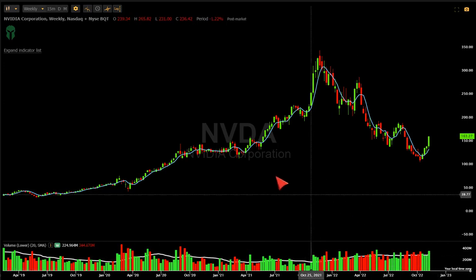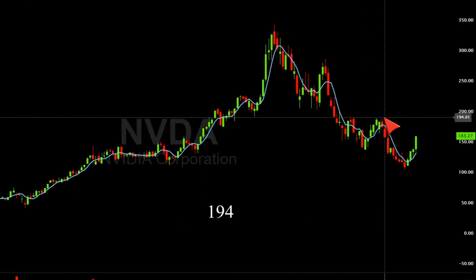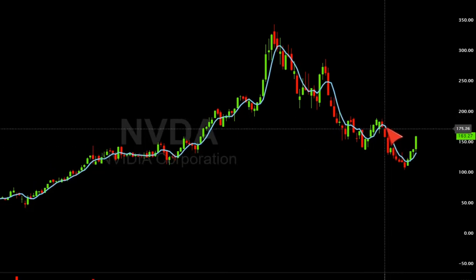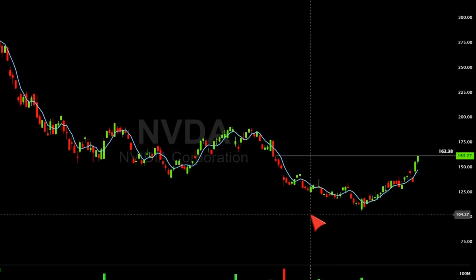My volume's increasing. Look at this double bottom, possible double bottom with the undercut. Now we're rallying. I mean, you're not going to know till 194, but I'm not going to wait for that. Now, you could easily just trade right back up to that 180, reject. We don't know what next week's going to bring. All we can do is focus on what we have right now.